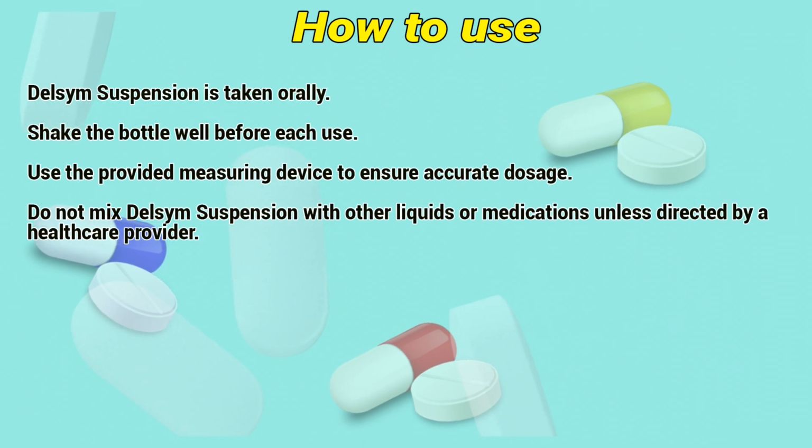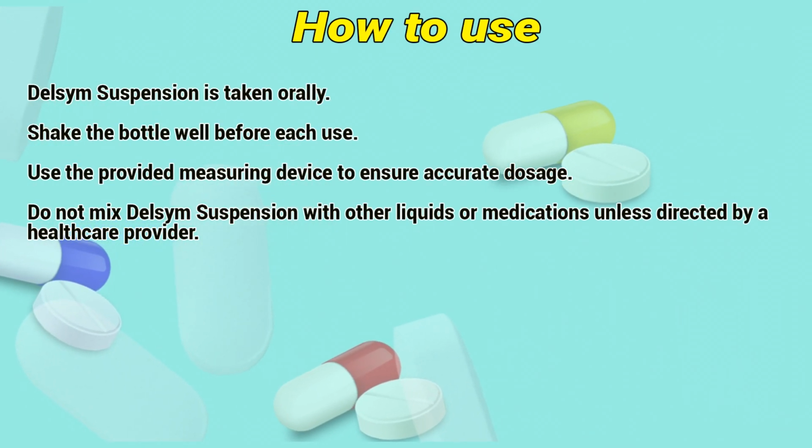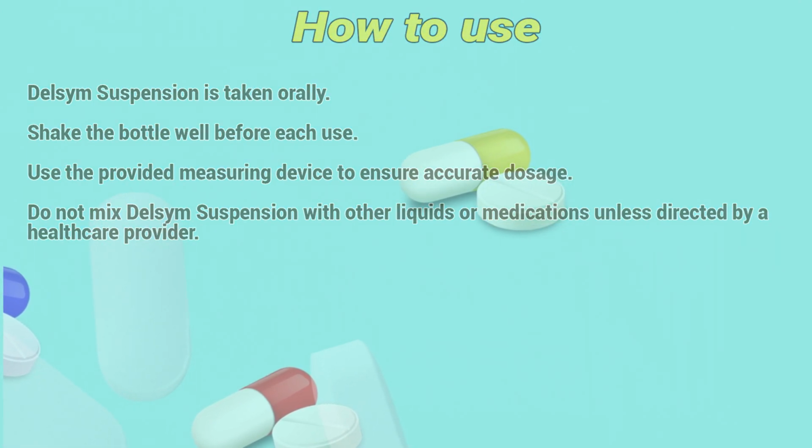How to use: Delsym suspension is taken orally. Check the bottle valve before its use. Use the provided measuring device to ensure accurate dosage. Do not mix Delsym suspension with other liquids or medications unless directed by a healthcare provider.